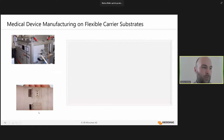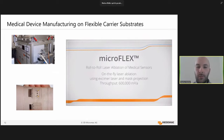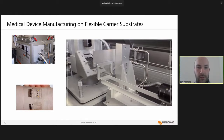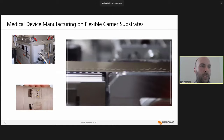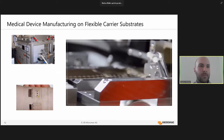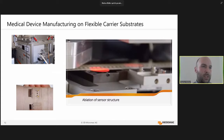So this was only the introduction of it. This was a special application with 150 shots per second, so every shot is one sensor. You can see in here, there is the PI foil on a substrate. This is unwound and rewound on the machine, and then it goes through a cleaning process and through the laser module. There is the quality control as well. And on the back, you can see the sensors coming out on this foil.